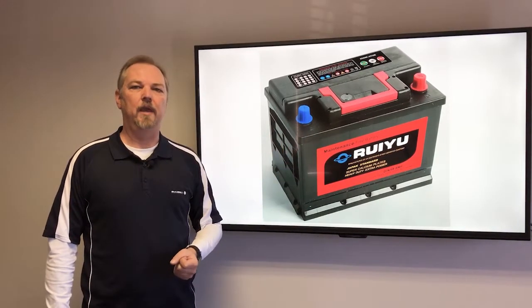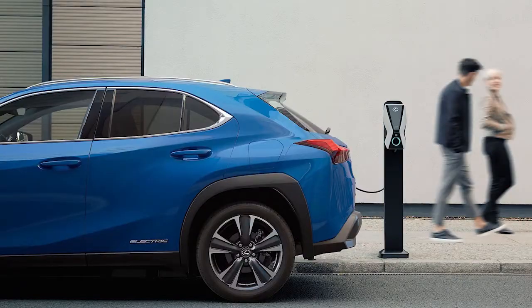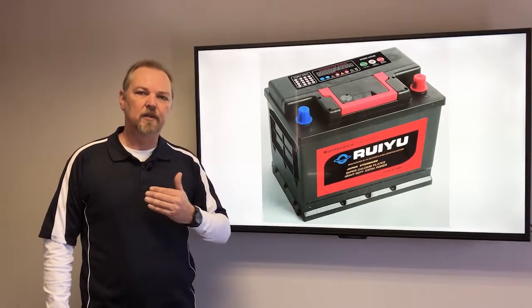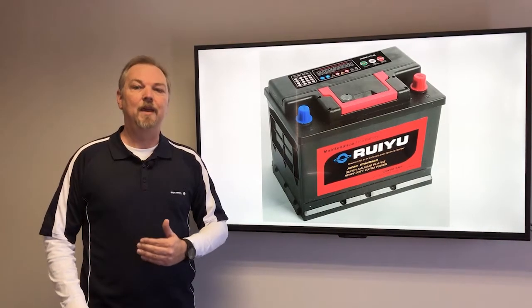And the reason for that is that we're starting to see new technologies appearing in the vehicles, from soft hybrids through to the immense number of control units and computers that we're seeing and other electronic components in the vehicle. 12 volts is simply not enough. So we're going to start seeing vehicles, and we already are, with 48-volt batteries.